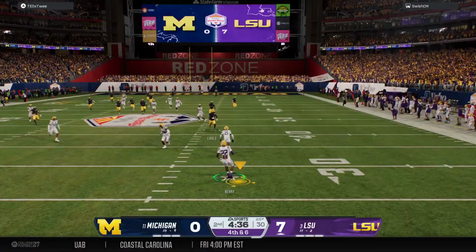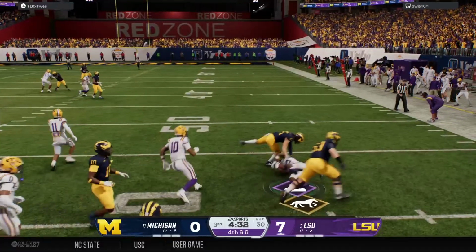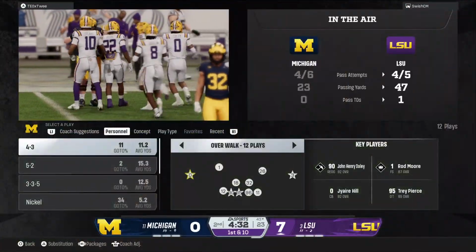They'll kick it away here. See if he can make a play on this return. They finally get him down, but that's a solid return. Good work by the return man.